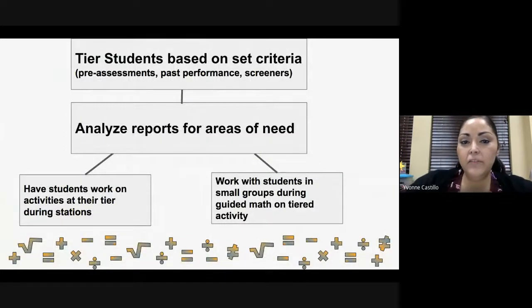And so again, this is what it looks like: tier students based on set criteria. Again, that's going to be our one skill that we're working on, our one standard. We analyze the reports for areas of need, and then we have the students work on them during their stations, and then we also work with them in the small group. So here's kind of where the support comes in, because I can't just simply send my tier 3 students to work on a particular activity without support. They're going to struggle. That's why it's in the red.